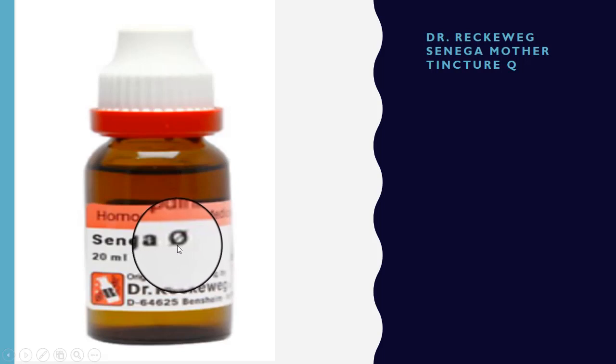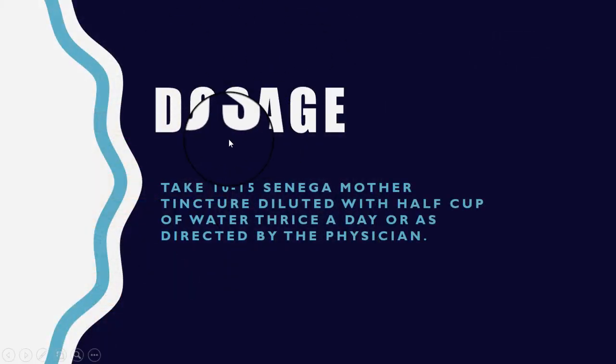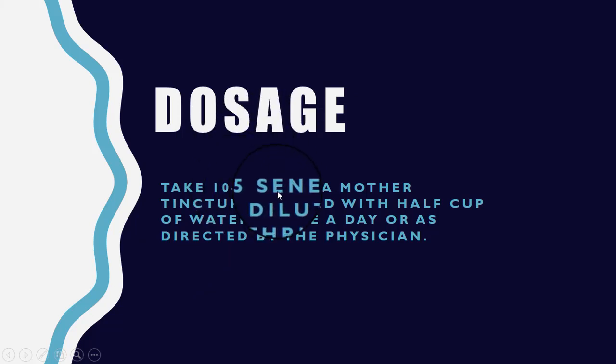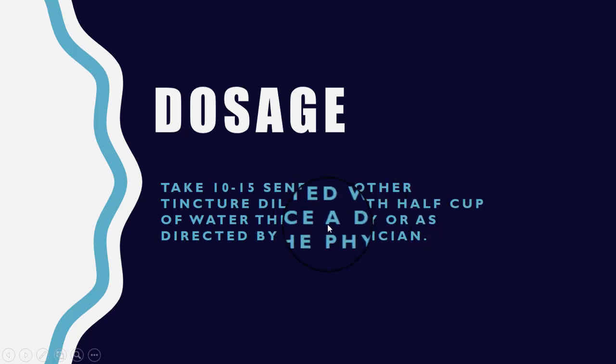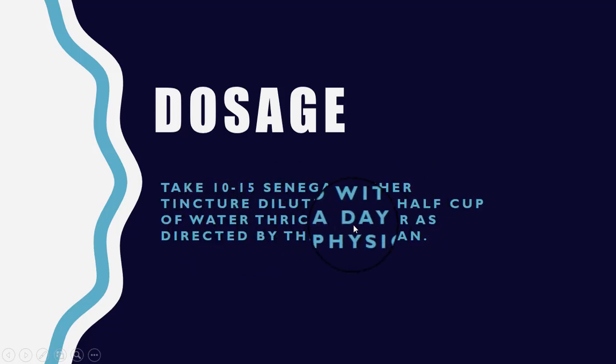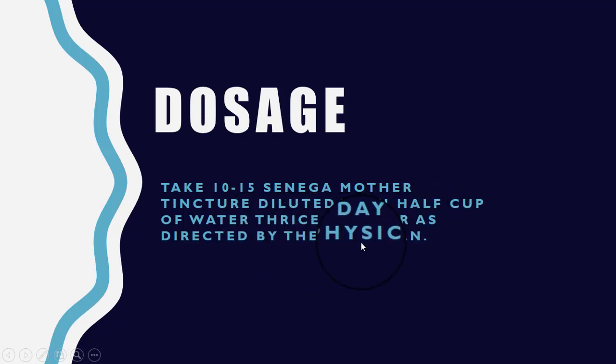Now let's talk about the doses, how to take this lung tonic. So always take 10 to 15 drops of this lung tonic, that is Senega mother tincture, diluted with half a cup of water, thrice a day, that is TDS, or as directed by the physician. So this was all about the third tonic.